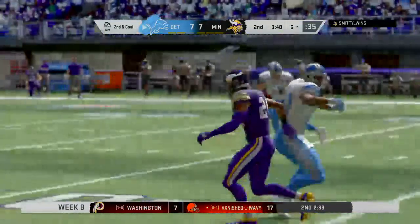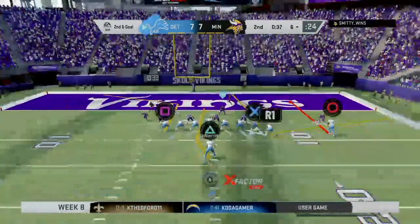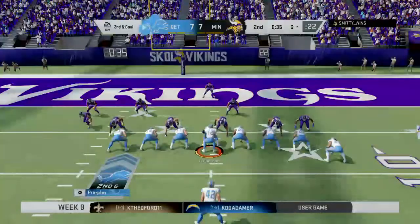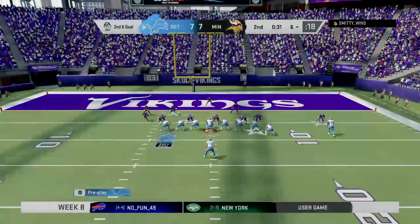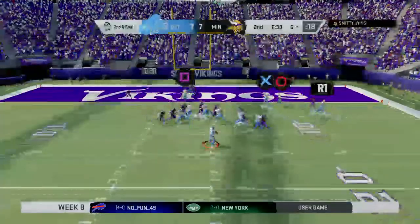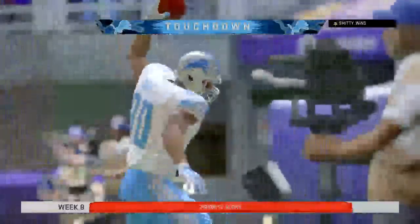Well, he tried to bounce it outside, but that's obviously not his game. He's too much of a straight line runner. Yeah, him in the outer 3rd of the field, not a recipe for success. That time a loss. 2nd and 6. And he'll get into the end zone. Touchdown, Detroit. From 6 yards away.